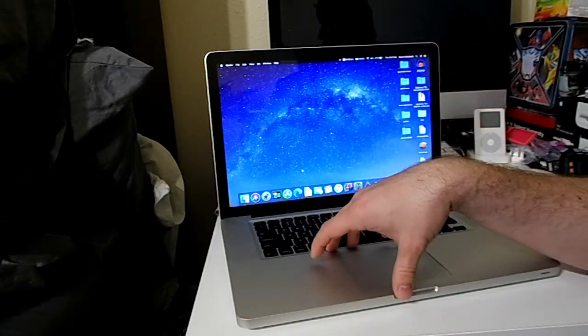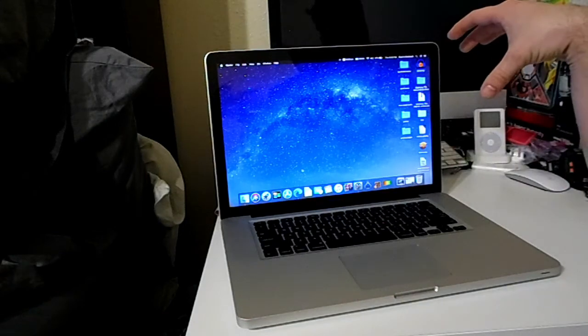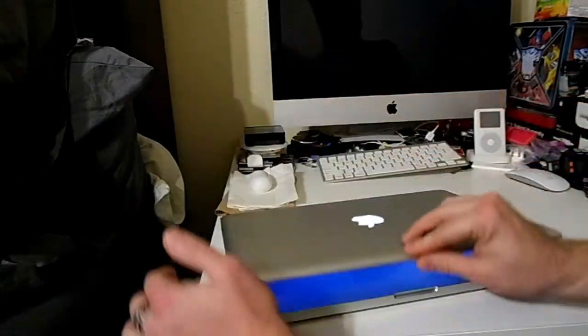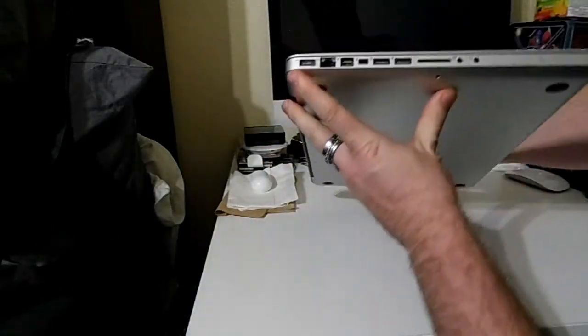$70 for the battery, and $50 for the actual computer itself. With the charger, with a computer that's in pretty decent shape. It's got some bad dents on the top that aren't, you know, the worst thing in the world. It has all of its ports.